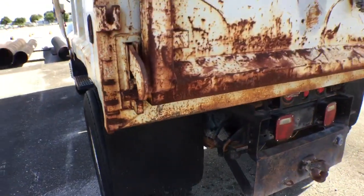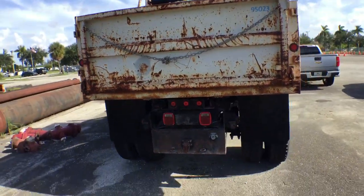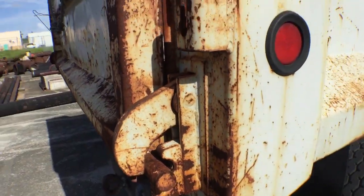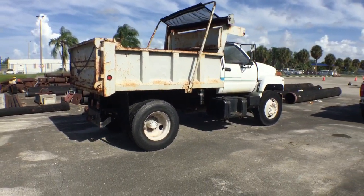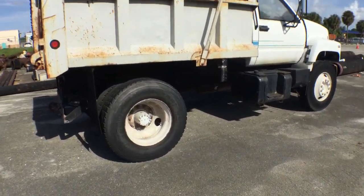The dump body has that dump and go type of dump bed that you can open from the back after you tilt, and these little levers come up and it opens the bottom portion and it dumps whatever you have in there. It's a nice little dump truck, no doubt. And the motor sounded really good when I started it.